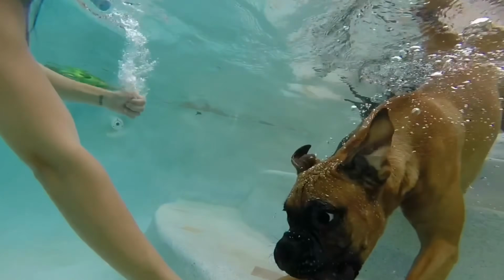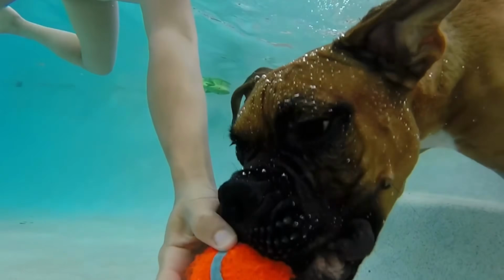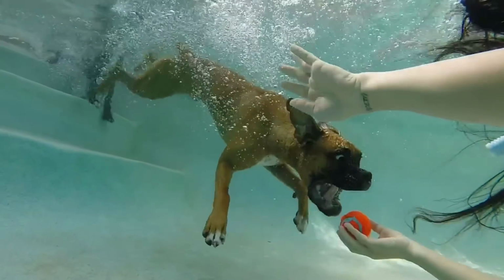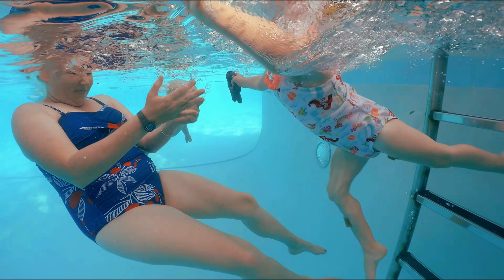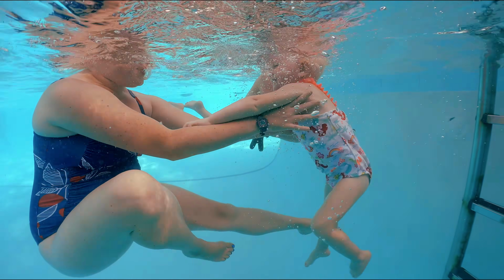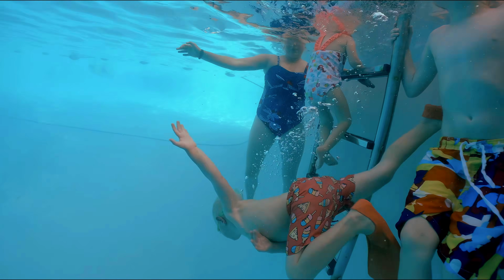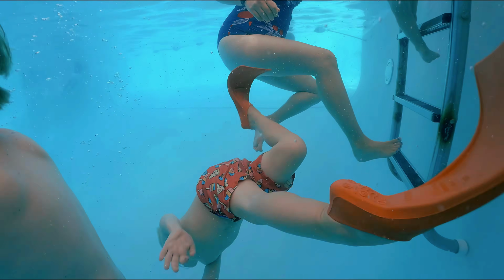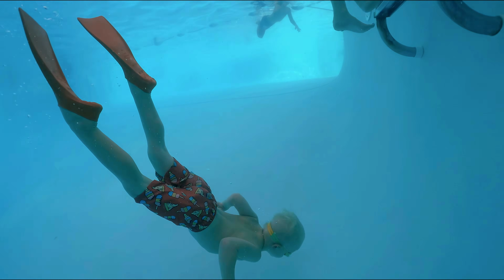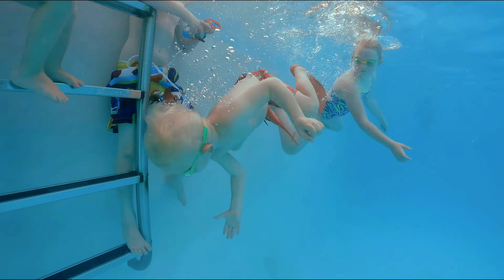The mammalian dive reflex is an incredible natural response that has helped mammals survive underwater for millions of years. It's fascinating to think about how animals like seals, dolphins, and whales can hold their breath for such long periods of time and dive to such incredible depths. Just remember, if you want to try triggering the mammalian dive reflex, make sure you do it with adult supervision and never hold your breath for too long.